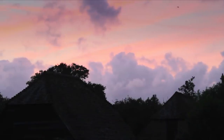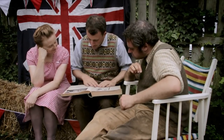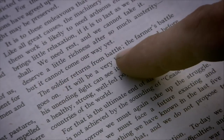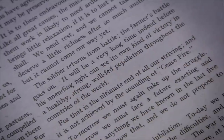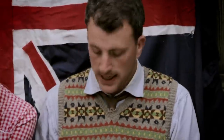The battle was far from finished. I found this lovely bit of editorial here from Farmers Weekly. It's 1945, May the 11th, so it's the first edition after VE Day, and of course the headline is Victory. But the key message in here is about the fact that the struggle still goes on, and then it says here, the soldier returns from battle, the farmer's battle goes on. It will be a very long time indeed before his unending fight can see its own kind of victory in a healthy, strong, well-fed population throughout the countries of the world. Tomorrow, we must face a future exacting and difficult as anything we have known in the last 5 years. We know that, and we do not propose to evade it.